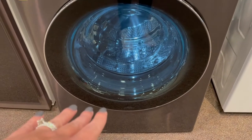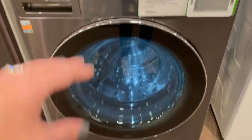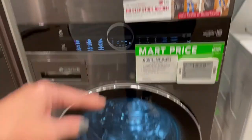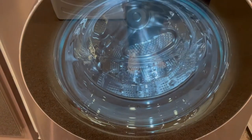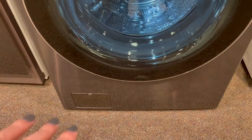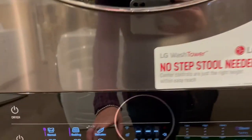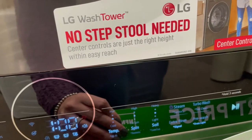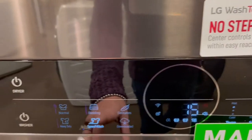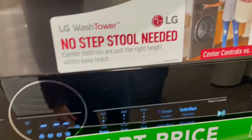We did like that it is actually lower to the floor than other ones that you stack on top of each other, so that as we do get older, it's not as tall, but we could also put a pedestal under here if we wanted to. But you've got all of your options here. Again, I'll put a link down below to this.